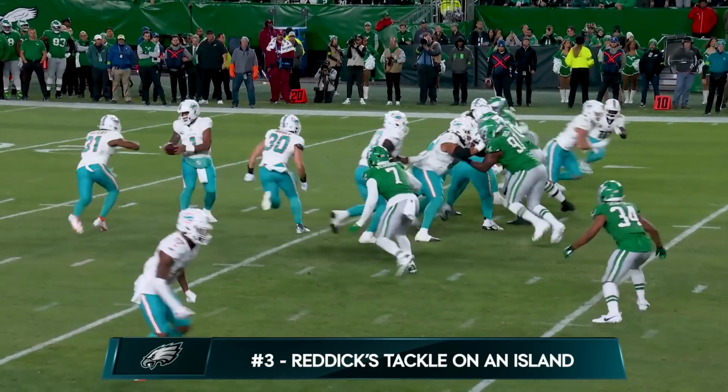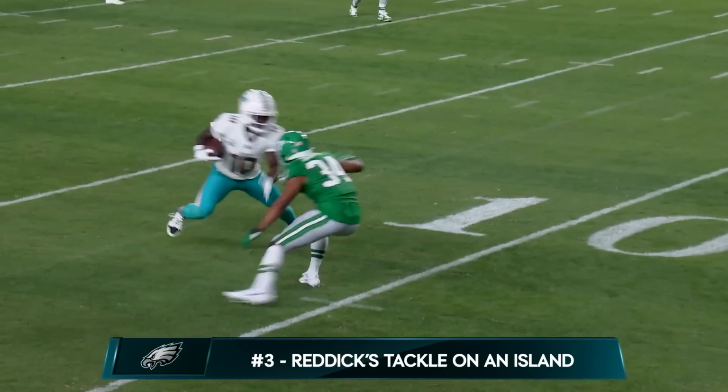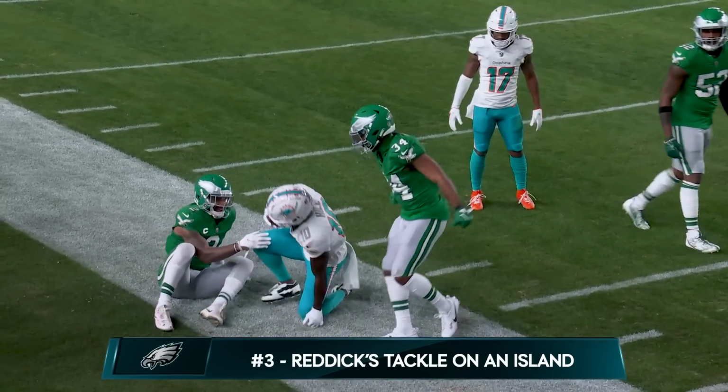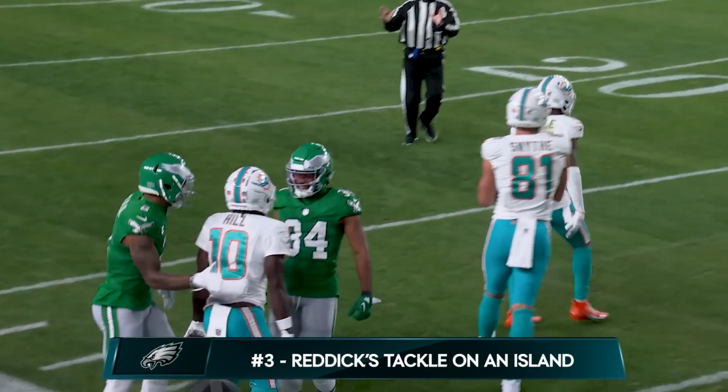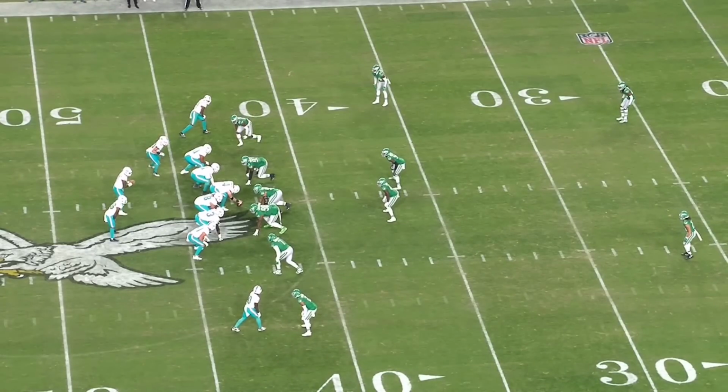The Eagles defense did a great job of containing Tyreek Hill and Jalen Waddle, Raheem Mostert, and the rest of this skill talent for Miami in the yards after the catch department. And that was a big reason why they were able to keep a lot of these explosives off the board. And this is a good example of why. Because remember, this is a team effort to stop an offense like the Miami Dolphins.